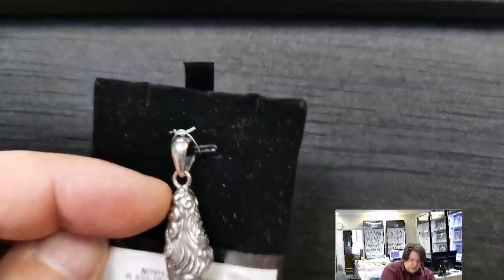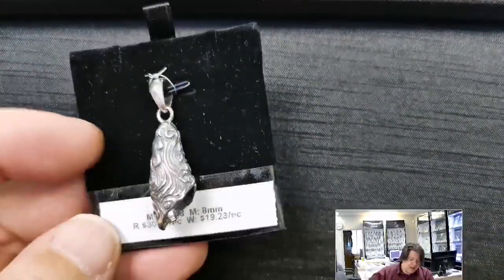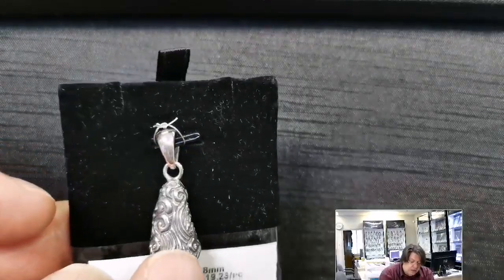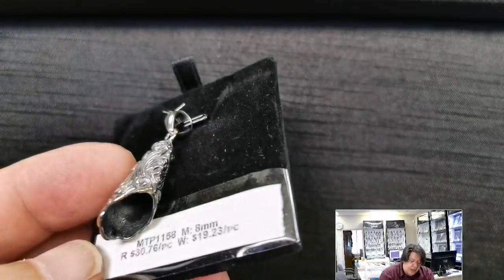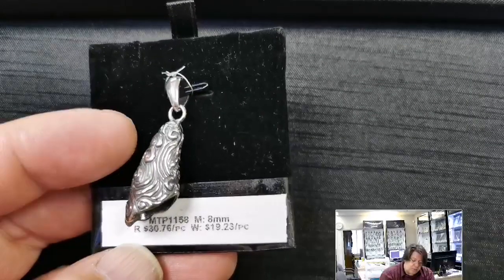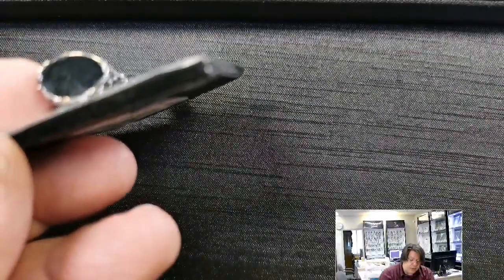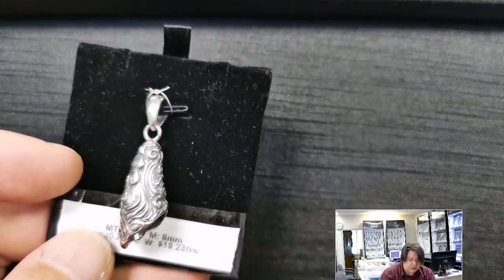Okay, last tray. We've got this one cap, MTP 1158, and I don't really have anything to put in there, but imagine something. MTP 1158, and the opening is 8mm wide. Once you get something that's pretty close, you could probably lightly push this closed, maybe with a rawhide mallet or a nylon mallet. Retail price is $30.76 and the wholesale price is $19.23.